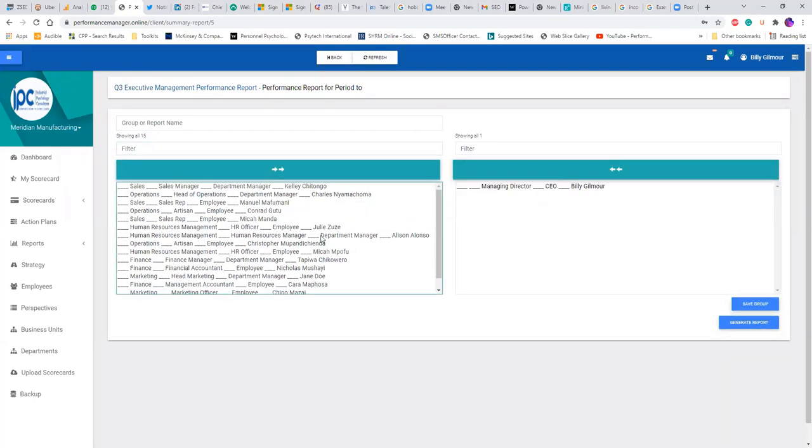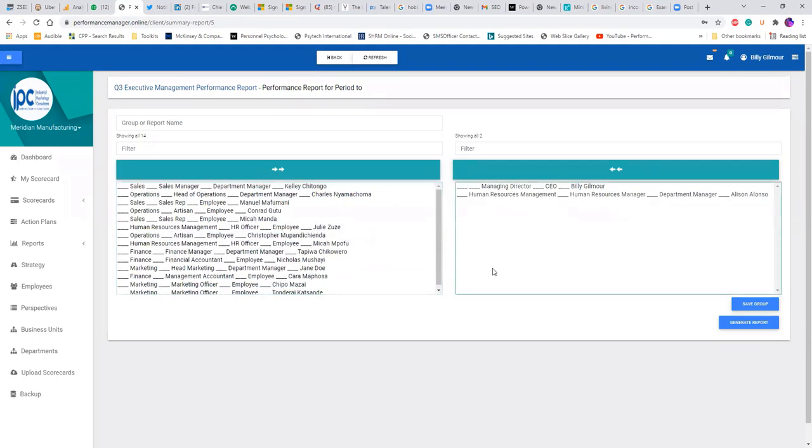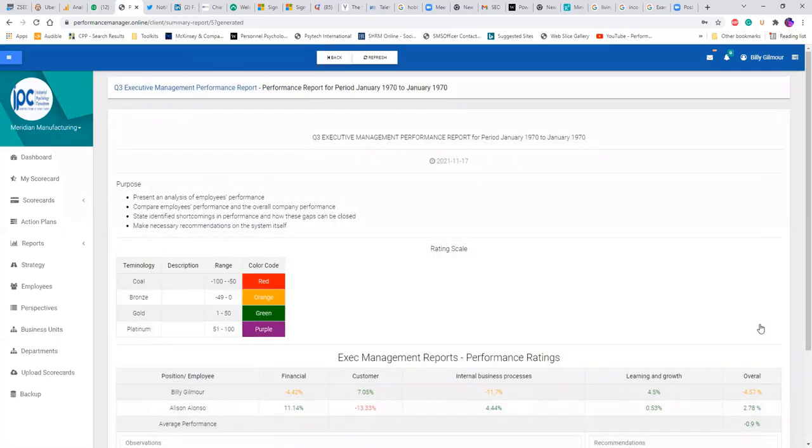I want to choose the CEO. I want to choose the HR manager because the board wants to see how these people are doing. Okay. In terms of the group, I want exec management reports. That's the group. Then I save there. Okay, I now want to go to generate report. Let me see if it will come. Yeah, it's up. That's the report.